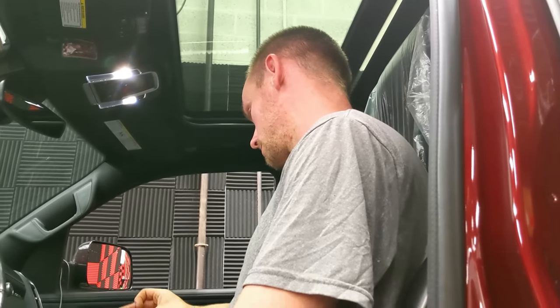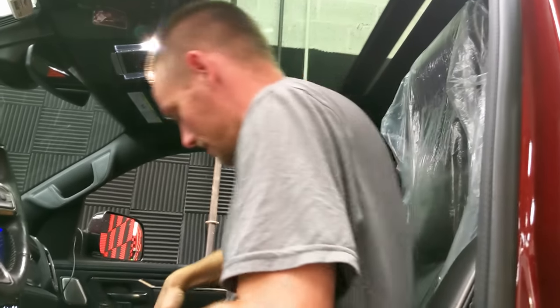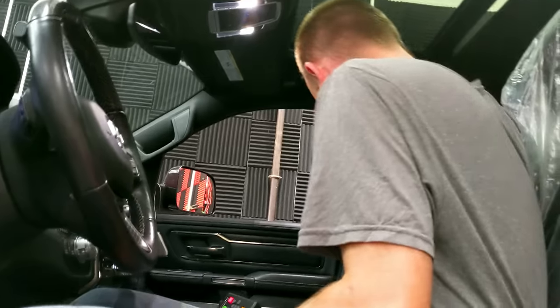I mean, I like this too much. You can be that guy with two boosted trucks. Does it have a pink center console? I like my pink center console. Not as big as the Denali.